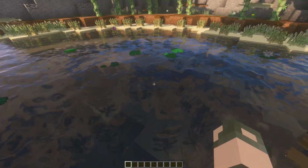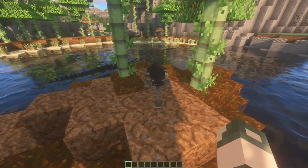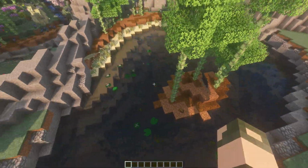The Gharials look absolutely awesome. Again, I can't stop praising ZAWA's models. They look fantastic. They really do. They're awesome. Absolutely amazing.